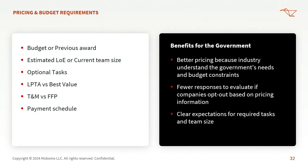LPTA versus best value, for those who don't know, LPTA is lowest price technically acceptable. If it really is a tight budget on the government side, LPTA might be the better fit for you. It can also exclude some companies. I know we typically shy away from solicitations that specify that they're LPTA. It basically means that the lowest price wins as long as it's technically acceptable.